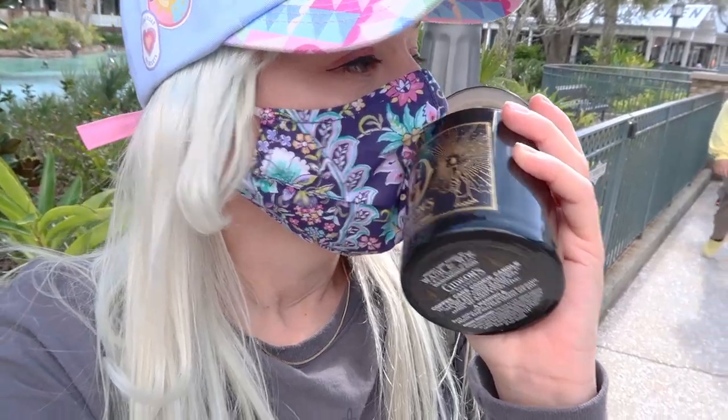I also purchased a second candle. Oh, it smells so good. And I have been kind of conserving the one candle that I do have because I didn't want it to run out, but now I have another!